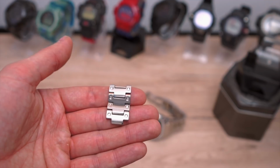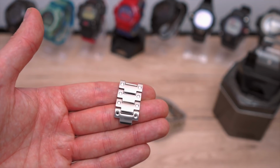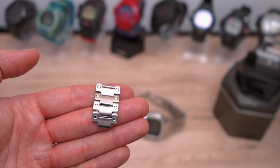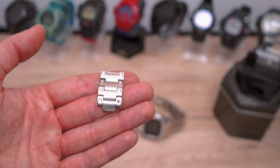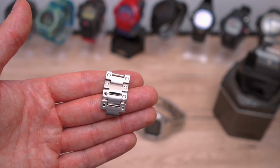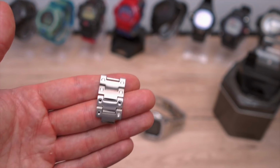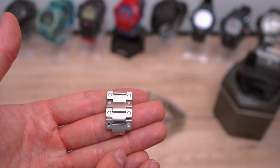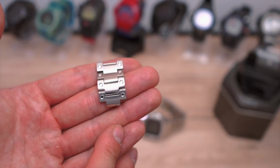And what I wasn't sure about was going to be the quality of the bracelet. So I've seen some terrible cheap Casio bracelets in the past. I've got an Edifice which I sometimes wear for work, and actually, I can't say that the quality of that bracelet is particularly any good, but in this case the quality does seem better. You've got polished areas, you've got brushed areas, and there is a good bit of weight to it as well.